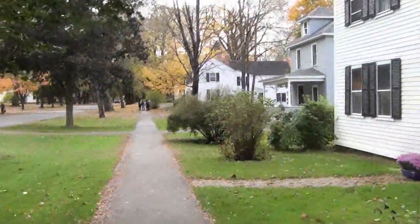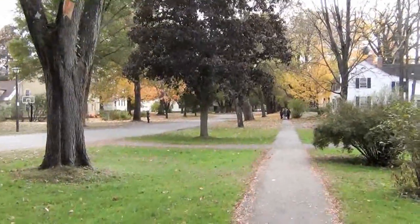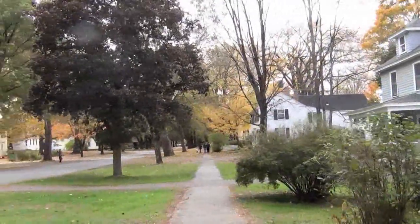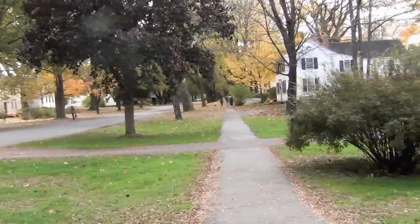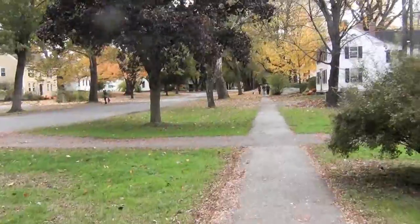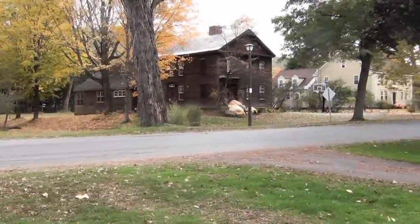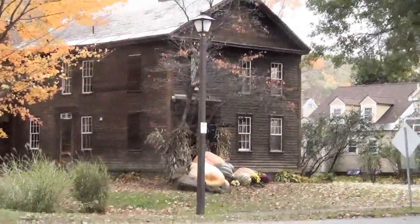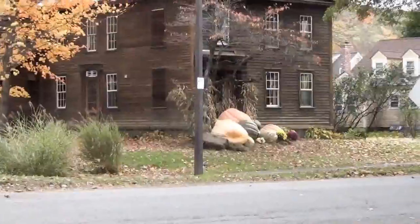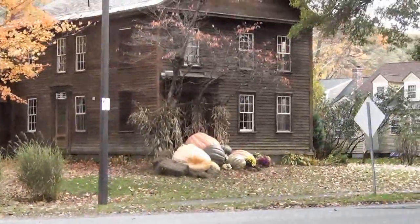So anyways, I'm going to just walk along the main street of Deerfield here. Many of these houses are from the 1700s, although many of them are not open to the public. There's an interesting one. Talk about oversized pumpkins for Thanksgiving. An interesting old house with monstrous pumpkins.